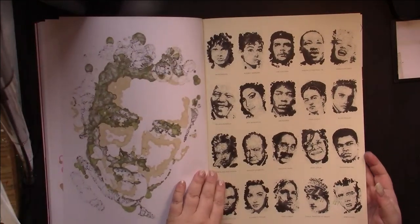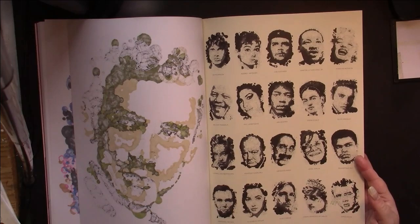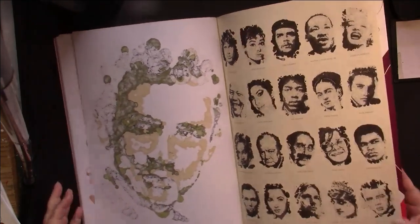And that's the answer page. So you can just go look up who you want to do and do them, but I think it's more fun for it to be a mystery.